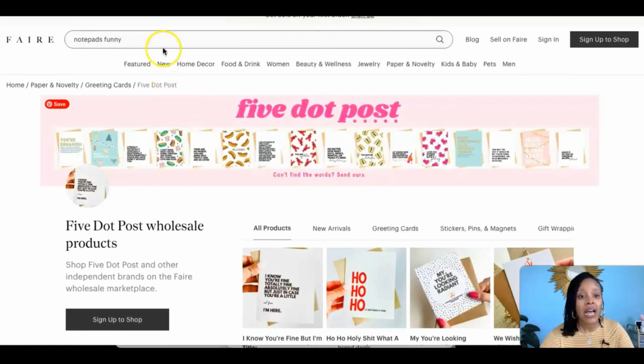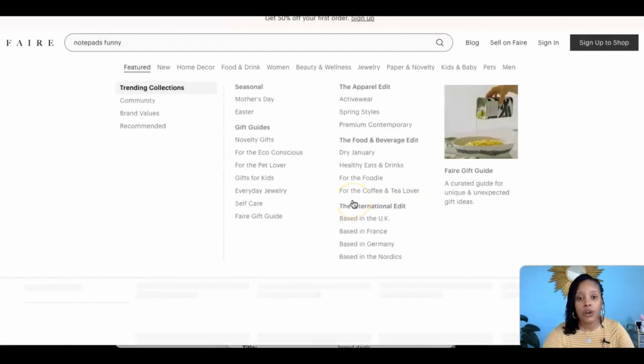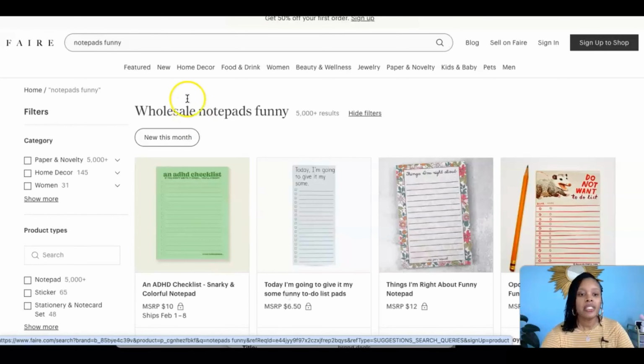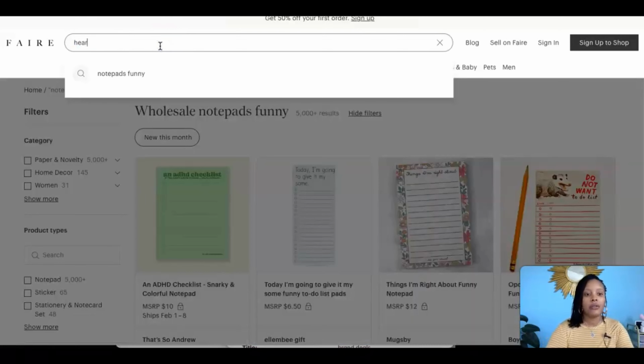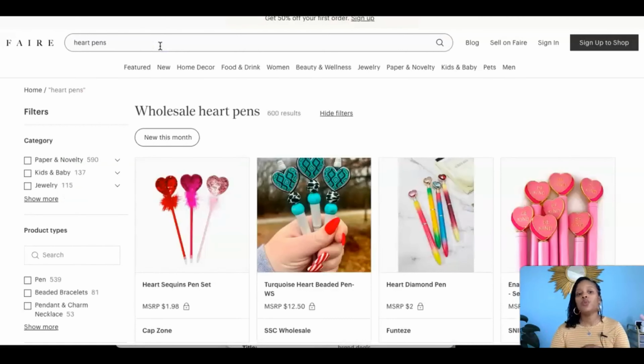So what I do, I put in the search, funny notepads, and I search for some funny notepads on Faire.com. So that's just basically what you want to do. You want to put in whatever it is that you are looking for, whether it's heart pins. Since we're going by heart pins, let's do that. Heart pins. Again, you don't need to put in bulk because you are on a wholesale marketplace.